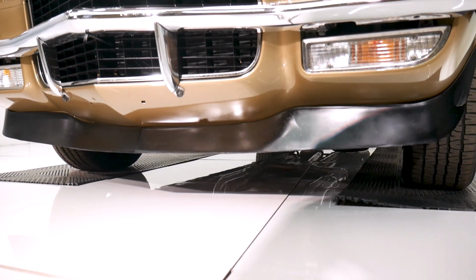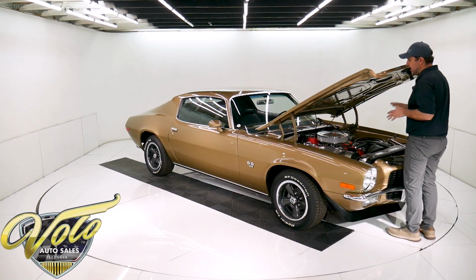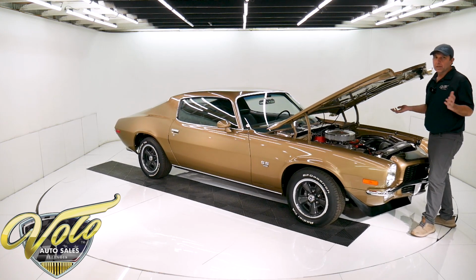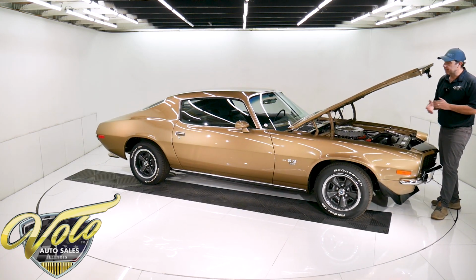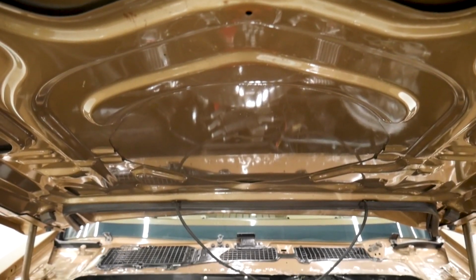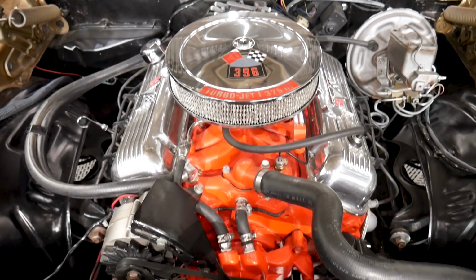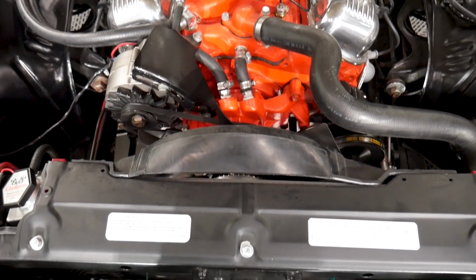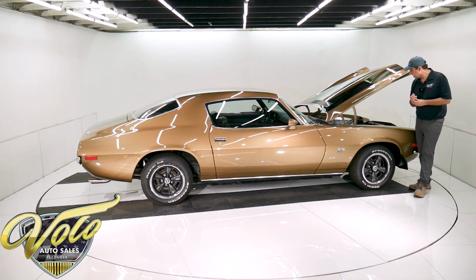Now the motor, this one's got a 1967 396 motor, completely rebuilt. I was saying it has Keith Black pistons and the good oil pump and rings and all the good stuff in there. And then it was dyno tuned at Dick Strang Automotive. That's a performance shop up here.